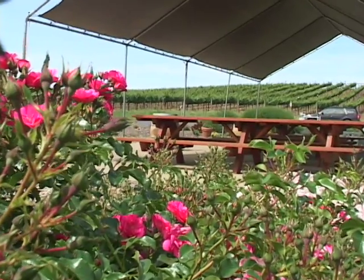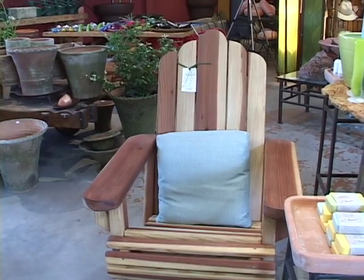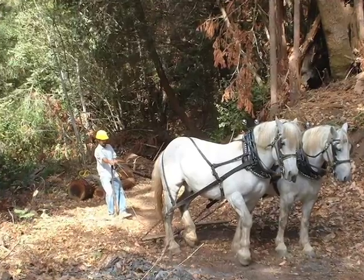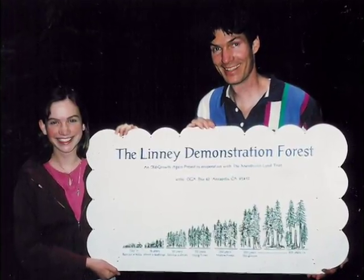When you buy a piece of Forever Redwood patio furniture, you're not only buying the highest quality, most luxurious handcrafted furniture on the market, you're supporting a movement, the restorative forestry movement, pioneered by Forever Redwood for the past 10 years.